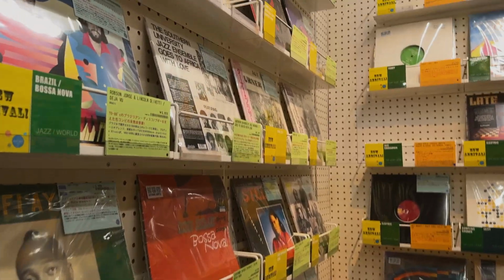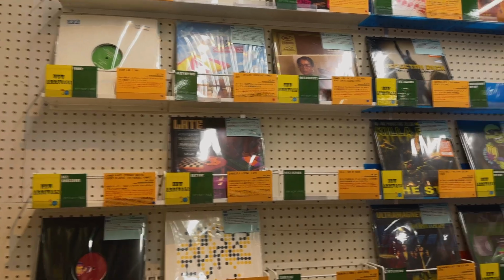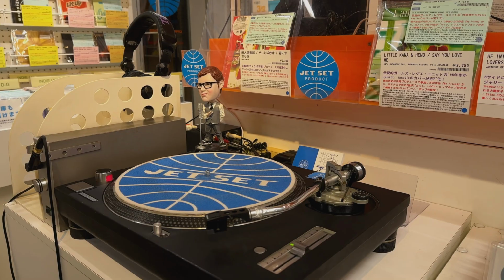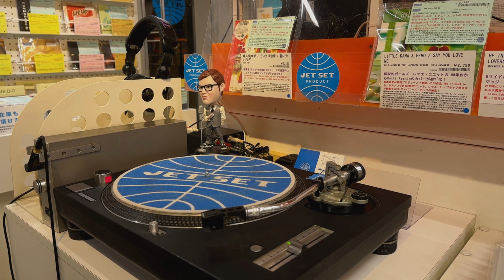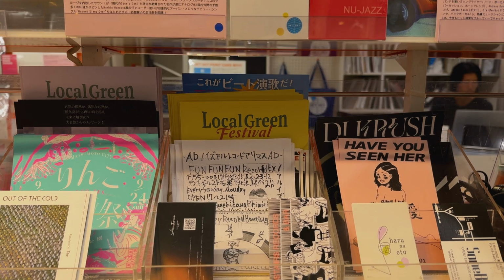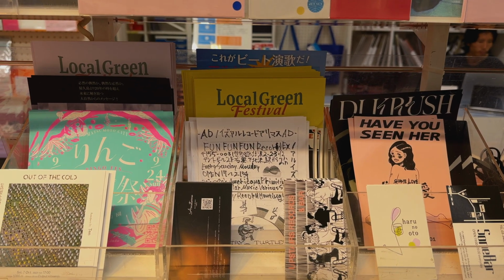Jet Set Records headquarters opened in Kyoto in 1998, and then opened its doors in Shimokitazawa in 2003, but on the south side of the station. They moved to this location right before the 2011 Tohoku earthquake.